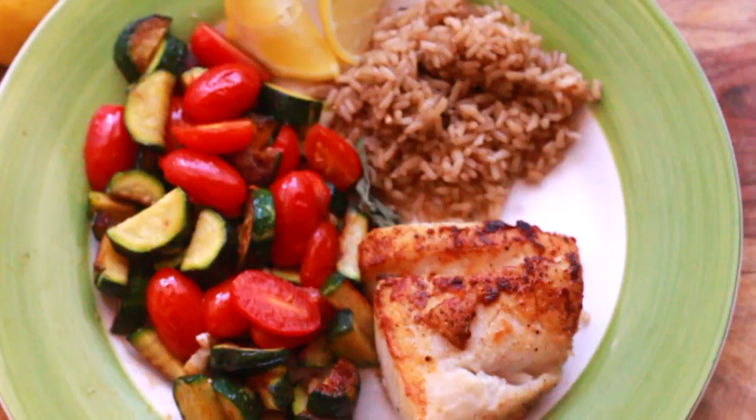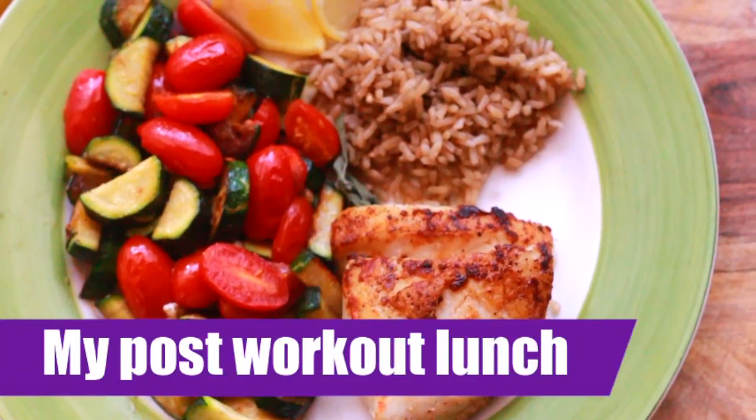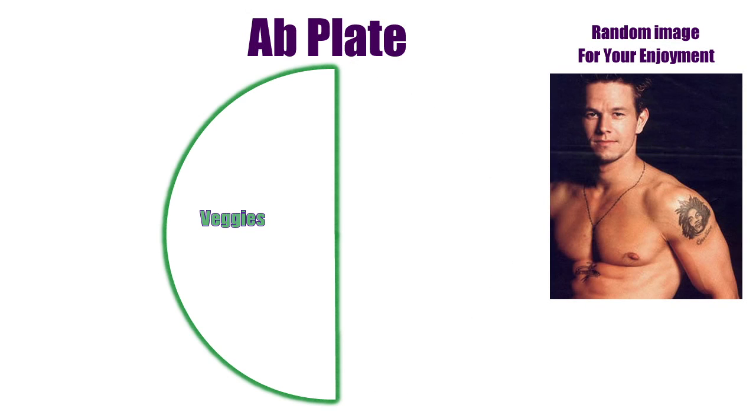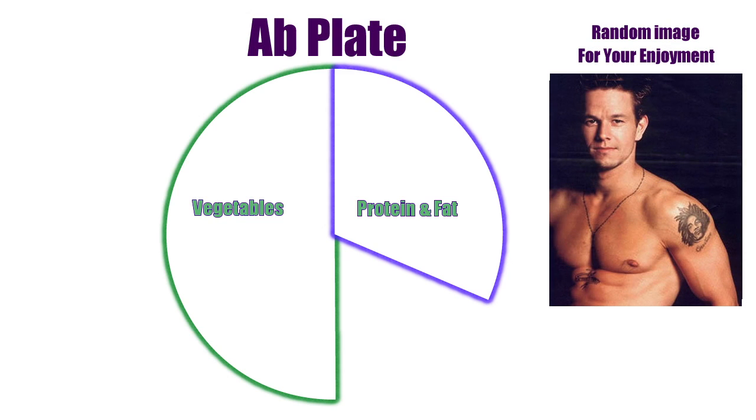Just to give you an example of an ab-friendly meal, I just ate this before I filmed this video. Halibut with zucchini, tomatoes, and some brown rice. Lots and lots of vegetables, some protein that's about the size of your palm, and a little serving of grains. That was about a quarter cup of brown rice. If you eat like that, you're gonna have great looking abs, even if you don't do ab exercises. I guarantee it.